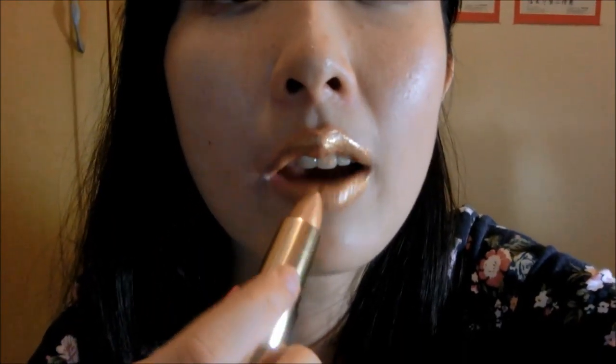I personally think that I could really apply this when I go out. But the only problem for me is that when I apply it, you have to apply a lot of layers, or else it will still remain the red color of your lips while you have some sparkle on it. So to give it a better effect, you have to apply a few more layers to make the gold more obvious.